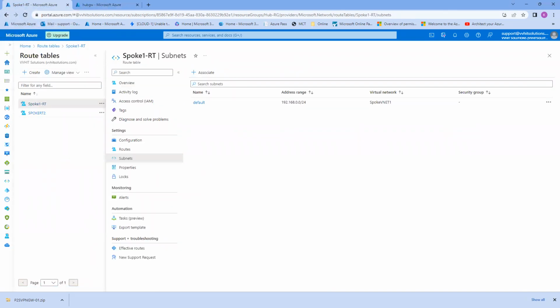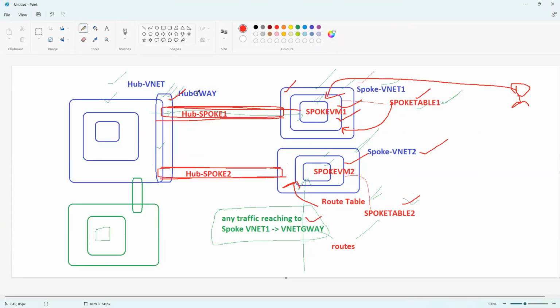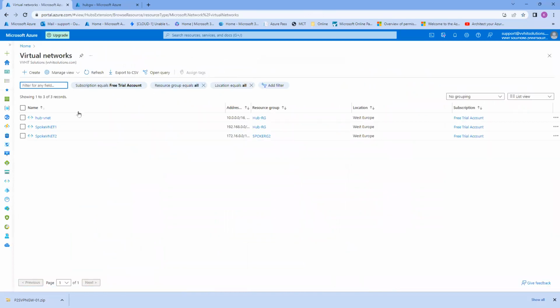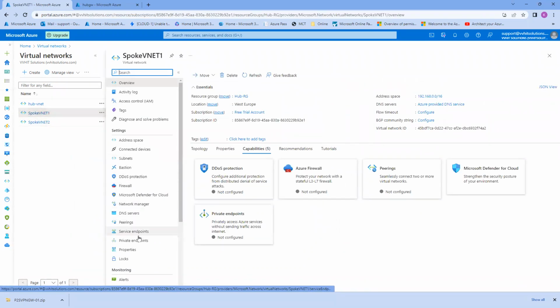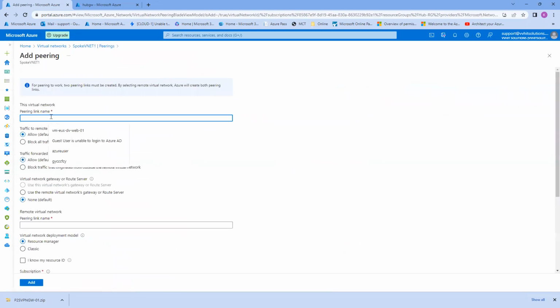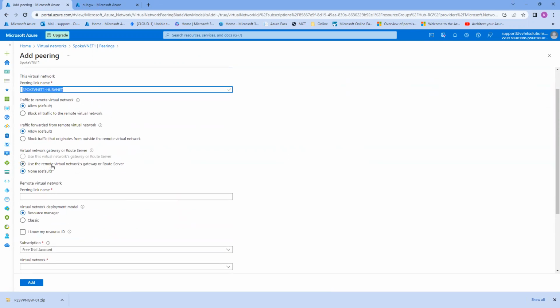If I go back to the diagram, we are done with all the configuration except this VNet peering. Okay, let's go ahead and set up this VNet peering now. To set up the VNet peering, we have to go to virtual networks. I have these two virtual networks. I'll go to the spoke VNet 1 and go to the peerings. Click on add peering. Here I'm going to name it spoke VNet 1 to hub VNet. Okay, that's the communication or peering we are going to establish. And here it's the reverse.